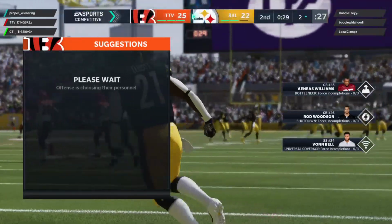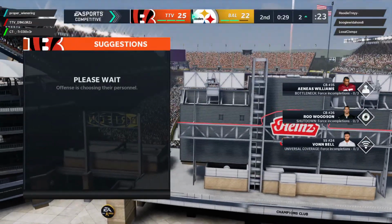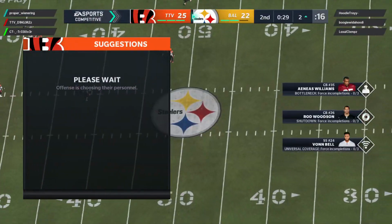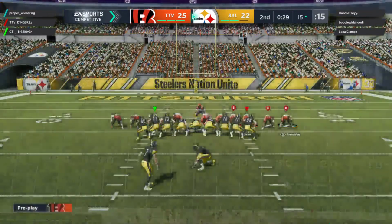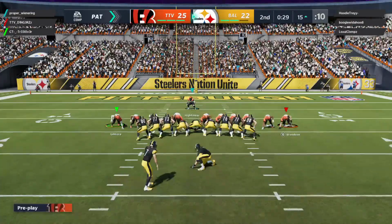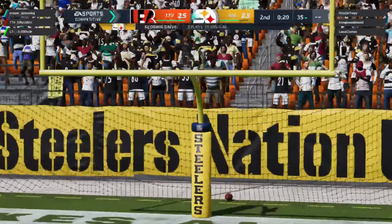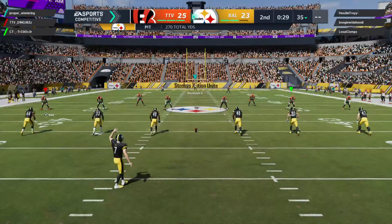Ezekiel Elliott on his way to a monster game. 3 first-half touchdowns. And the Steelers have now made this a 1-score game. Now for the point after. And the lead is down to 2. He is good. Makes the score Bengals 25, Steelers 23.